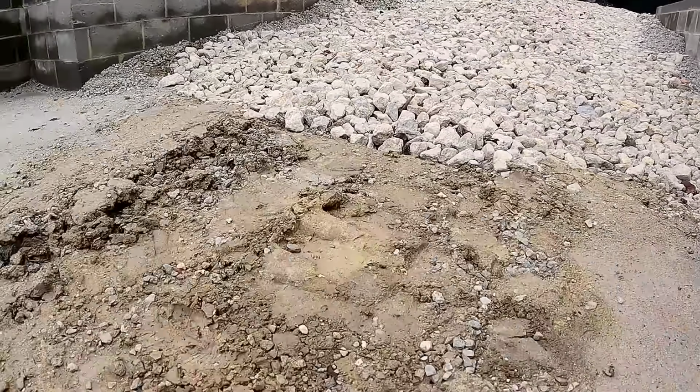And it goes all the way down the right side of the driveway. So, the sound effects cost a lot of money.